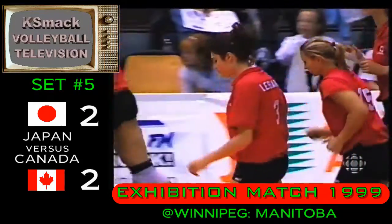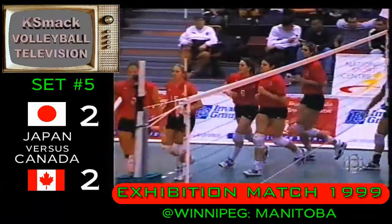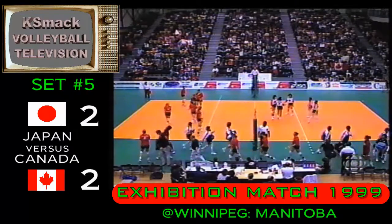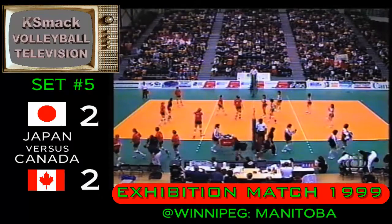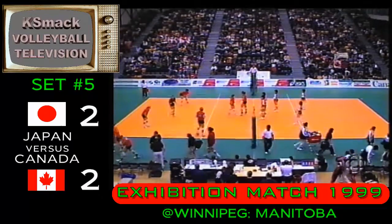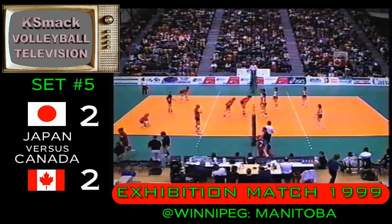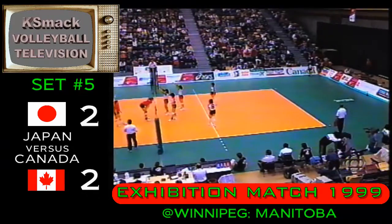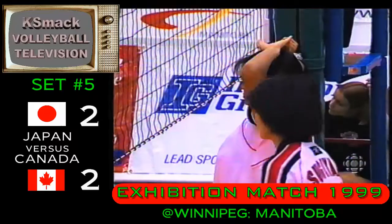You can't think about it. We've talked about it again. You can't think about it. You have to do it. But you got to move your body into the right position. And with the 8th point on the board in this 5th and deciding set, the 2 teams will change sides. Japan moving to our right, Team Canada to the left. Remember, Canada has never defeated Japan in a women's volleyball match. They've won some sets, as we've seen, but they've never taken the match.